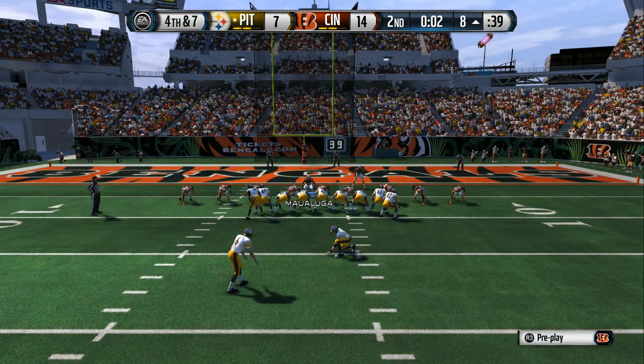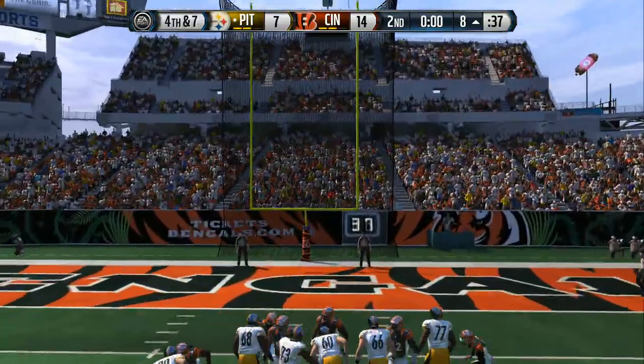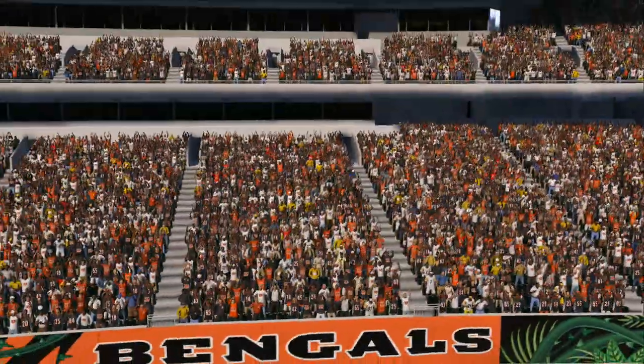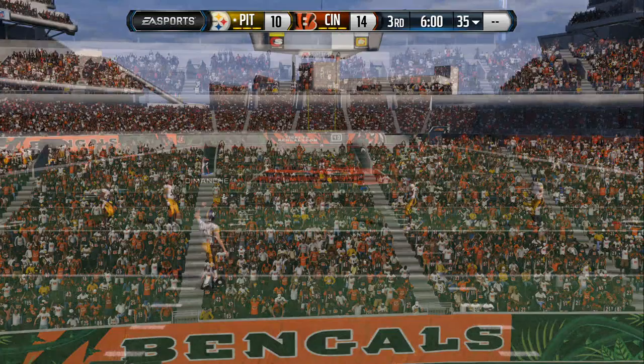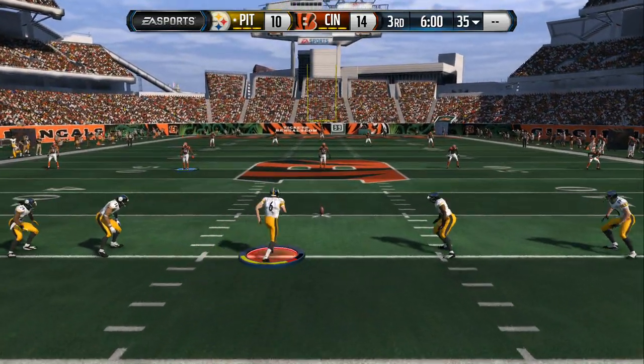Should be what we call a gimme. The kick is good. So that's going to do it for the first half. Bengals are up here in this one. Welcome back, friends. Jim Nance, Bill Sims from Paul Brown Stadium for the call. And the third quarter is about to get underway.